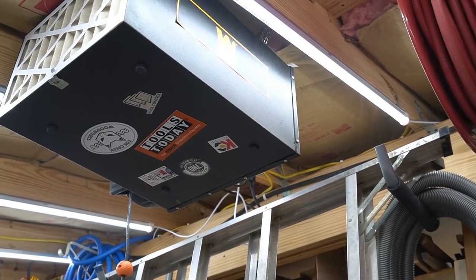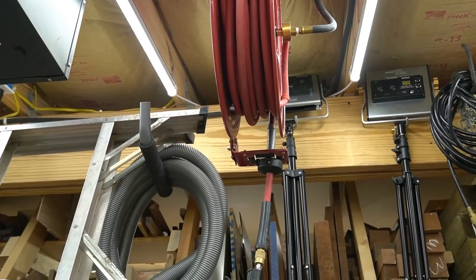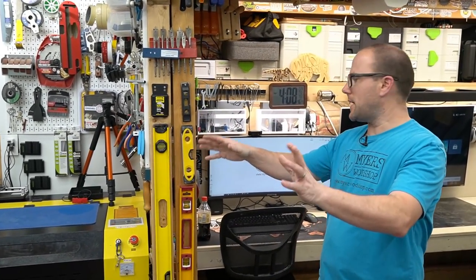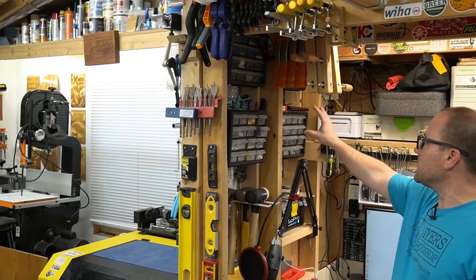Then in the center, we have the Wen air purifier. And then we'll start over on the other side. All right, after that side, we got that one side. This is going back to the original side. We're using the back side of the wall control to hold a bunch of little storages here.